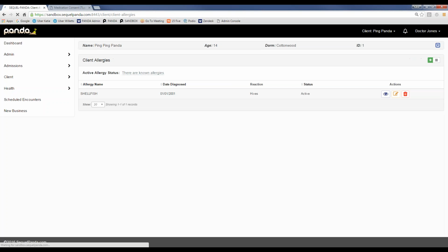One thing to note in Panda is we had to put allergies in two locations. I definitely know this is not ideal, but because we are required to do drug interaction checks with allergies, all medication allergies have to be entered into the e-prescribing section of Panda. But we also needed a place for non-medication allergies. So this is the non-medication allergies section in Panda.